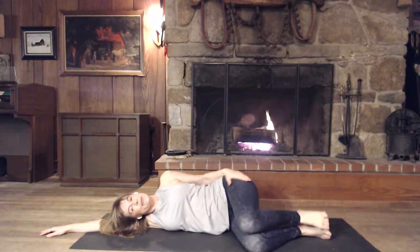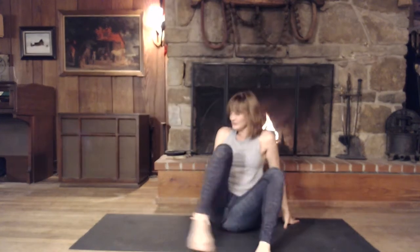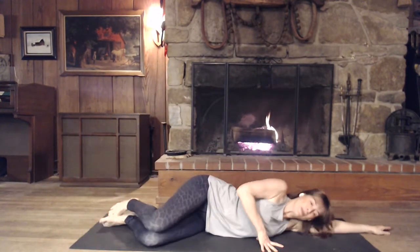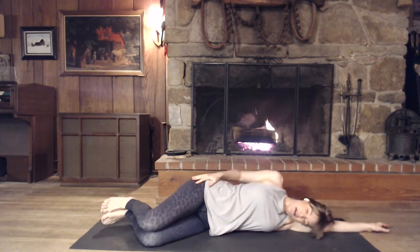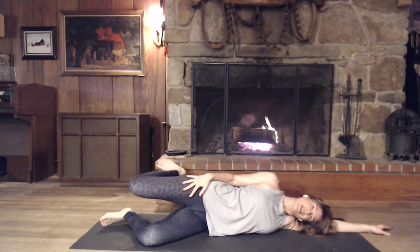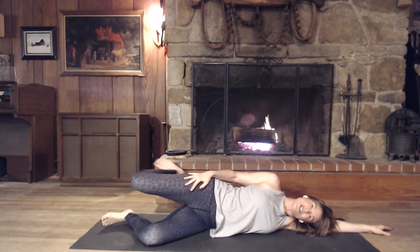And relax. So from here, just push up and come on over to the other side. Extend your arm out so it's nice and comfortable. Knees are bent. Make sure your hips are stacked on top of each other here. And let's take that leg out. And then just pull the heel up to the butt. We're going to go through this a few times before we deepen that stretch.